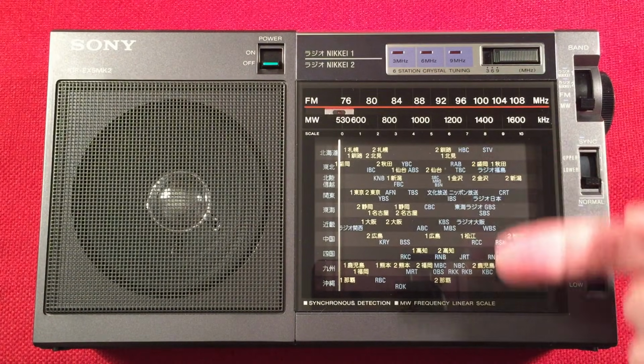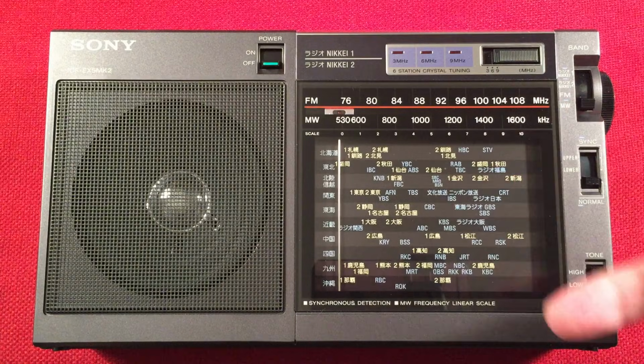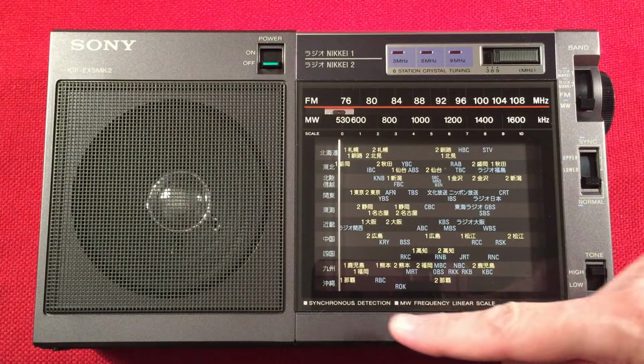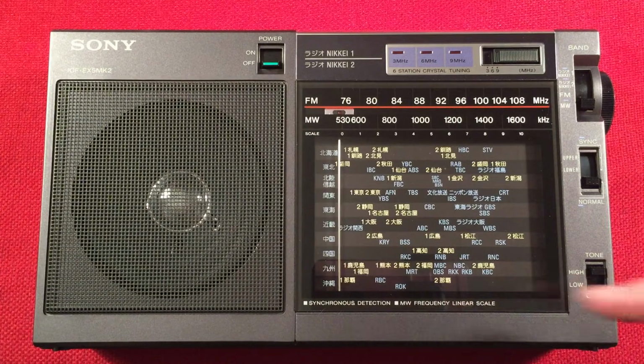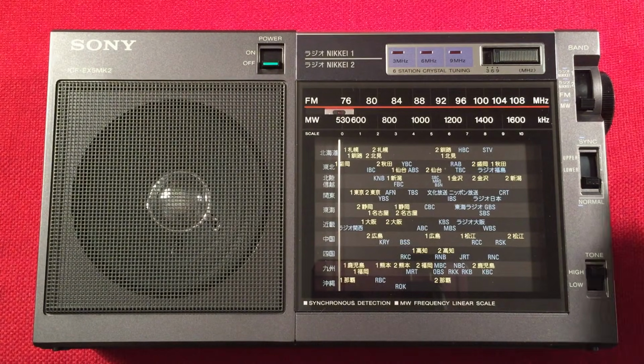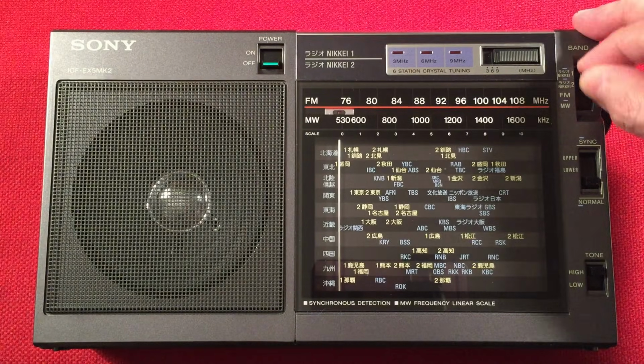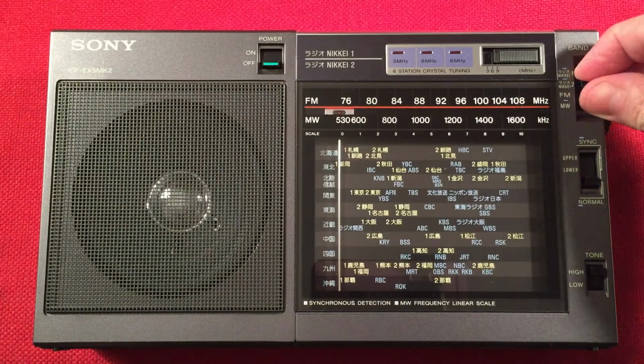And of course, there's all the Nikkei stuff that we can't use, unfortunately. And a gold dial indicator that goes all the way down. The big claim to fame also is synchronous detection. Yes, we have that on this radio. Going over to the switches, here are our bands: medium wave, FM, Nikkei 2, Nikkei 1. So, four band select.